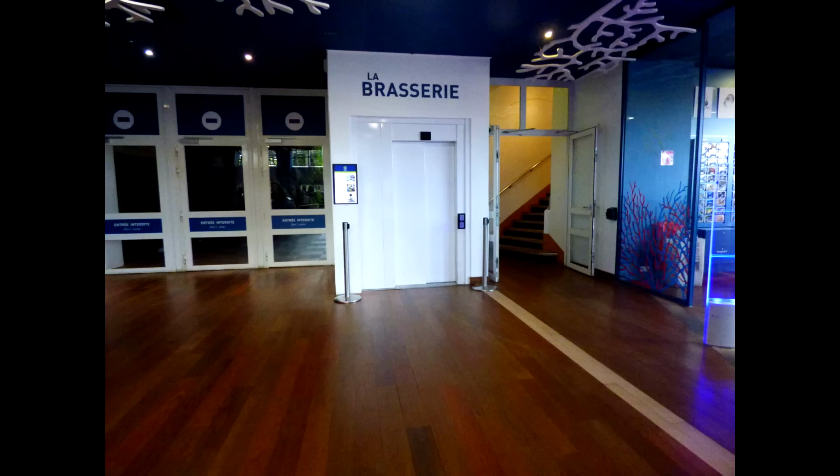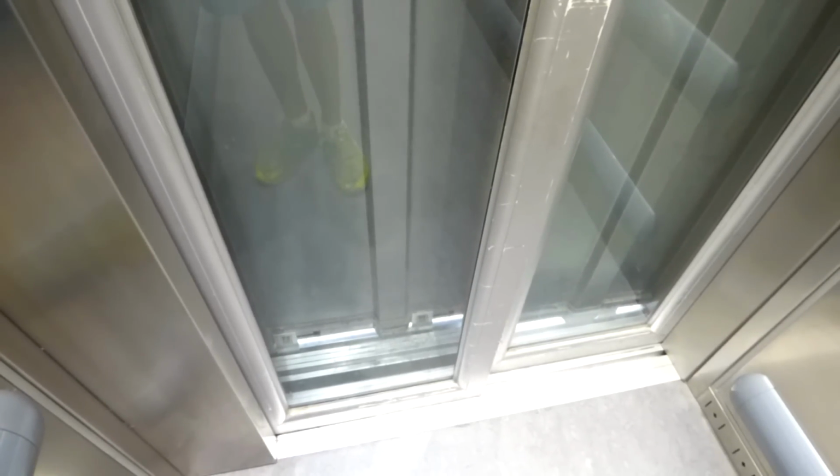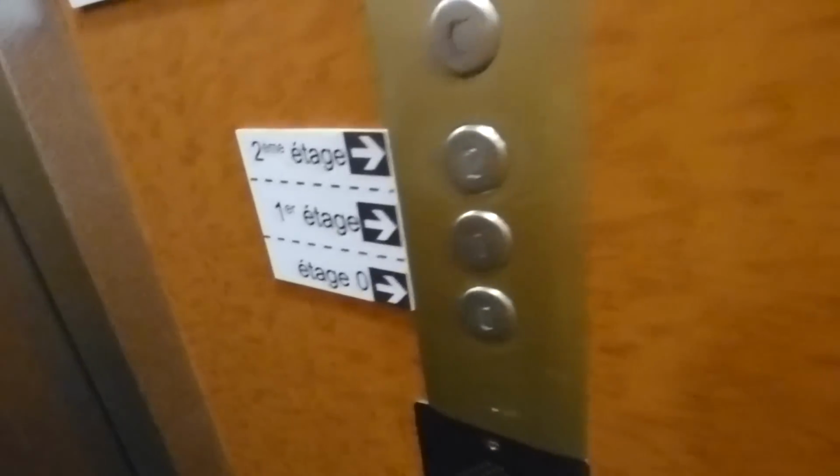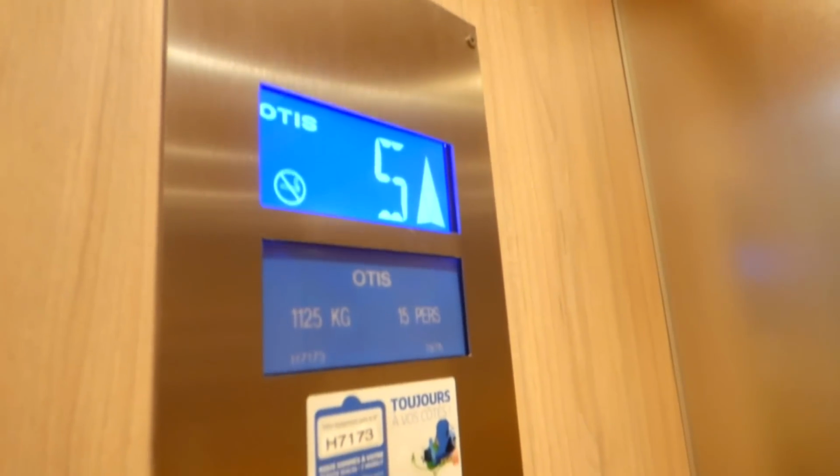And the lift is a new eco disc. Come on, Nico, this guy's a bit inefficient. Expected better from you. Oh dear, look, that's up. And let's take a look at the lifts in the hospital. Huitième étage. Ouverture des portes.